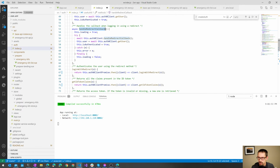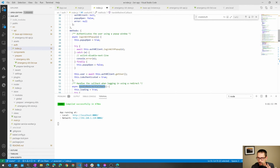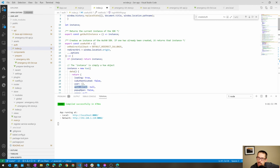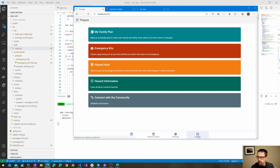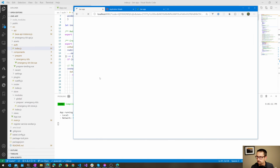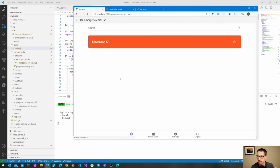I don't think we need to do it here because here we're handling the redirect, and at that point it should already be done. The promise should have resolved, if I'm understanding it correctly, but I think this is a workable solution. Let's just test out a little bit here. I'm going to go back here. Does logout still work? It looks like it does. Login works. This works. It works when I hit refresh.